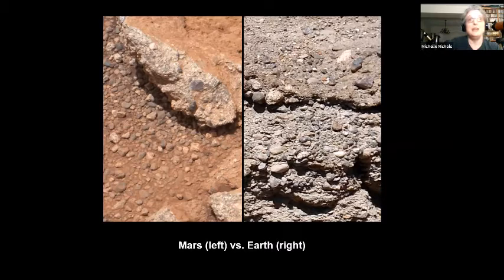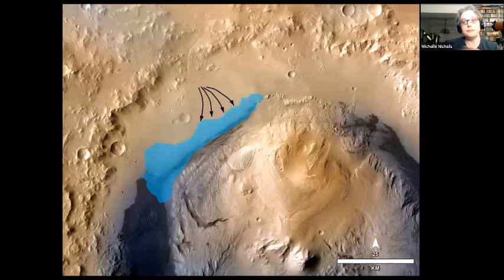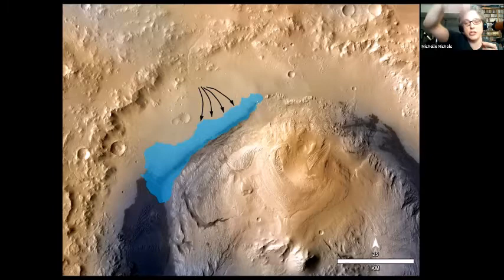You've got rounded rocks concreted together on the right. On the left, rounded rocks concreted together. How did this happen? A river. So this was a river, and you can actually see evidence of that river on the edge of Gale Crater. And the river went down along the edge of the crater, flowed out and spread out inside Gale Crater down at the bottom.